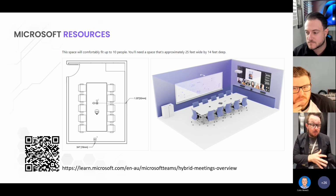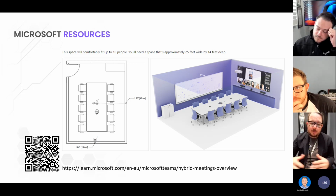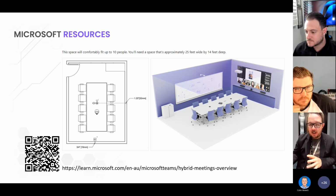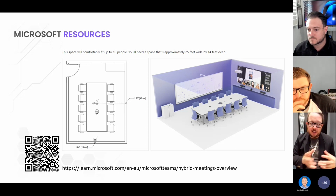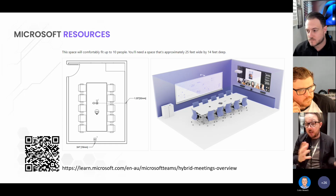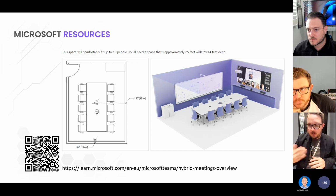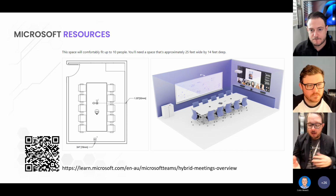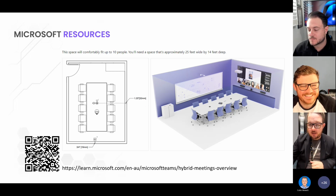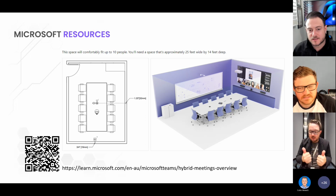Everything from small rooms, huddle spaces, all the way up to the large scale rooms as well. And whilst it doesn't give you the same granularity as what the room configurator does on the Logitech side, they do complement each other. So definitely have a look at it, and check out those meeting room archetypes, is what we refer to them as, and start having a feel as to what that looks like. But yeah, definitely check it out.